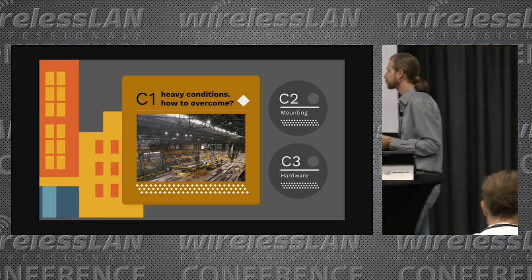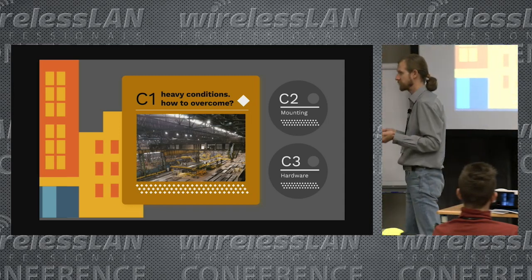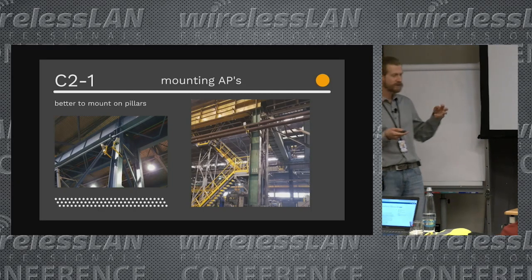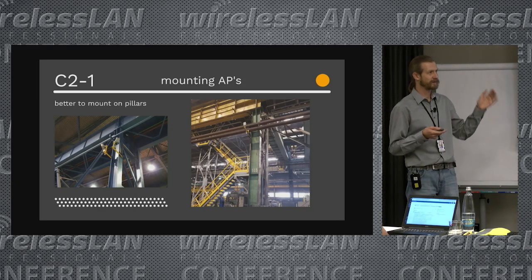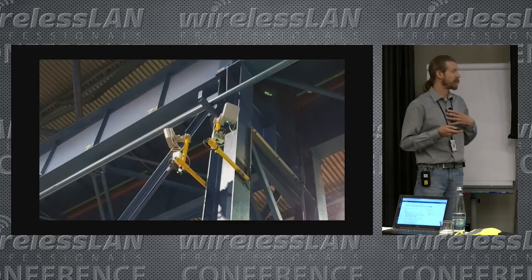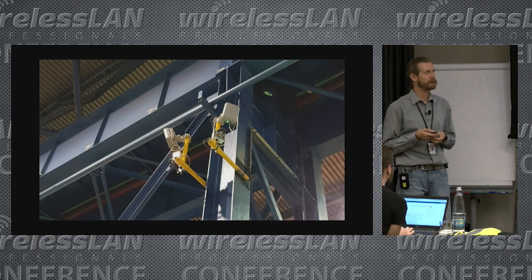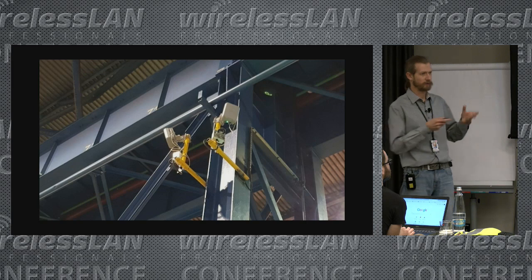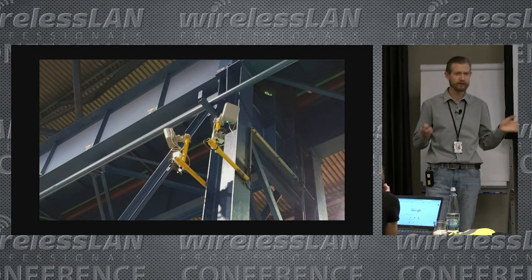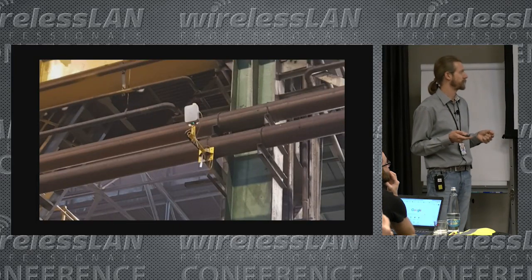How can we overcome these heavy conditions? At least we have to use appropriate industrial-grade hardware and install it in a way that we get as little reflection as possible. As I found, it's better to put access points on the pillars, and not on the pillars, but on some tubes. And we can use directional or semi-directional antennas. Soon I will tell you a little bit about this.